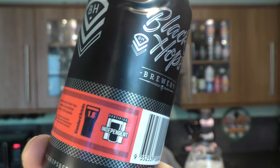Here is the description. A classic American red ale boasting a rich toffee malt body and a luscious ruby red colour. The minimal yeast character provides a clean finish, allowing the aromatic American and New Zealand hops to take centre stage.